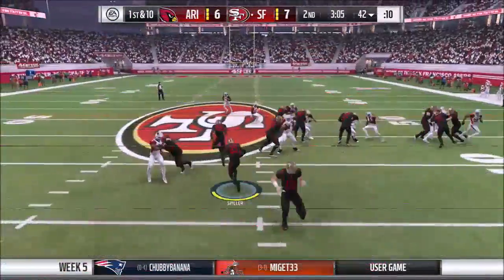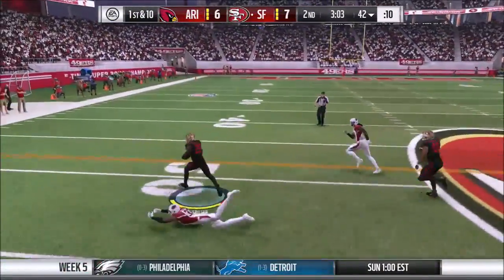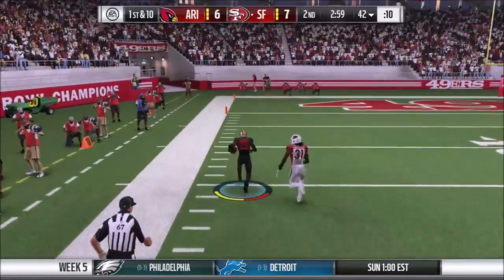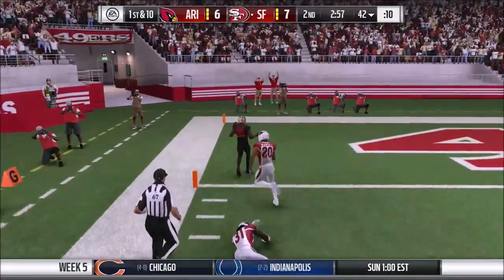Space to throw the football. A lot of defenses don't want to play press coverage or tight coverage. They'll play backed off, and sometimes those cornerbacks will bail out really.